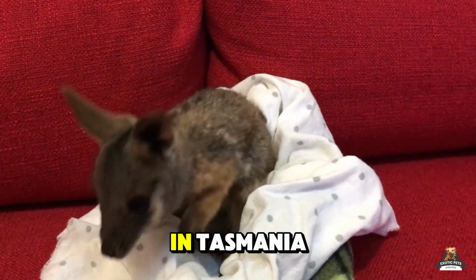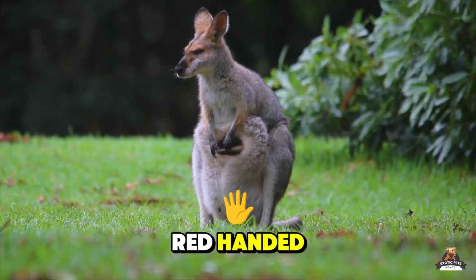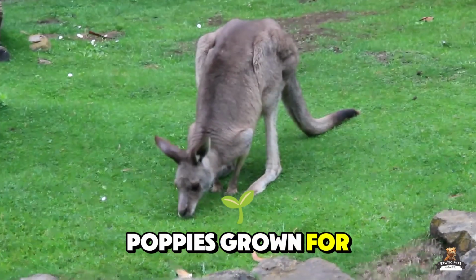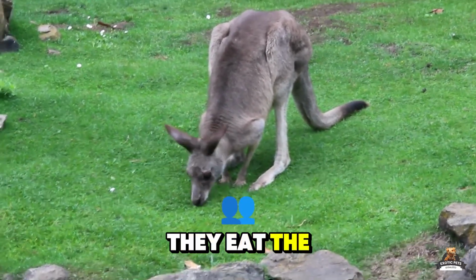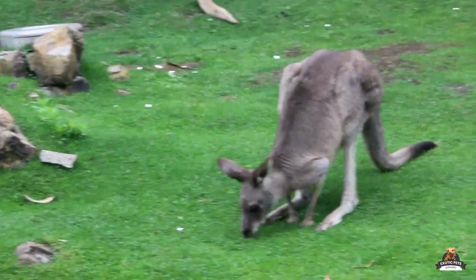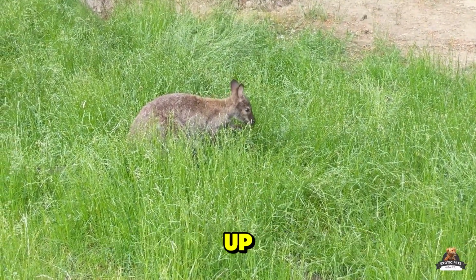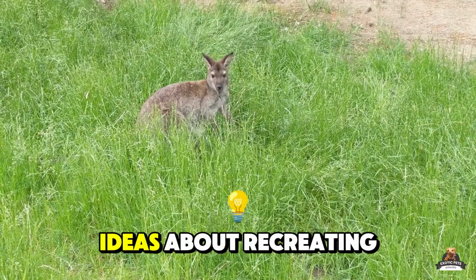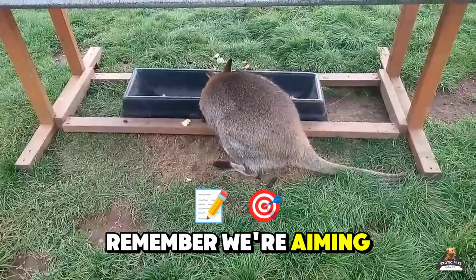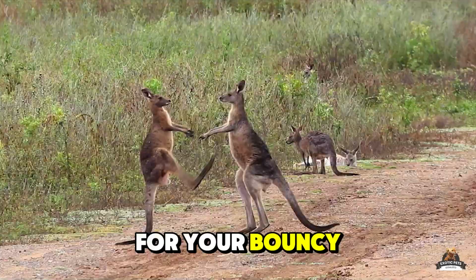That's right, folks. In Tasmania, these adorable marsupials have been caught red-handed, or should I say red-pawed, munching on opium poppies grown for medicinal purposes. They eat the poppies and have been observed hopping in circles, apparently intoxicated. Even wallabies know how to have a good time, it seems. Talk about getting hopped up. Now, before you get any ideas about recreating this scene in your backyard, remember, we're aiming for responsible wallaby care here. No illicit substances for your bouncy buddy.